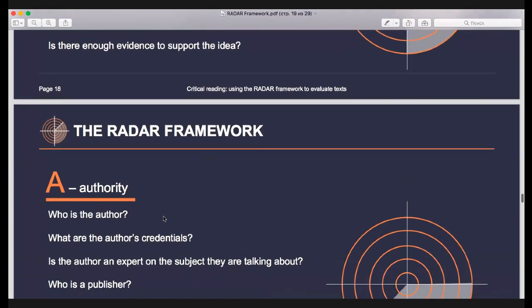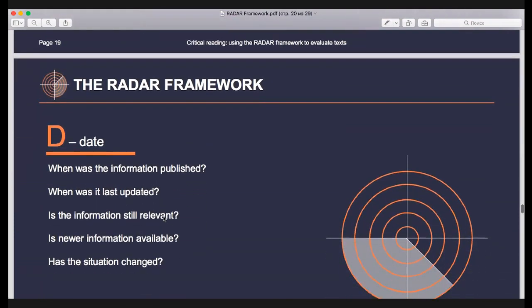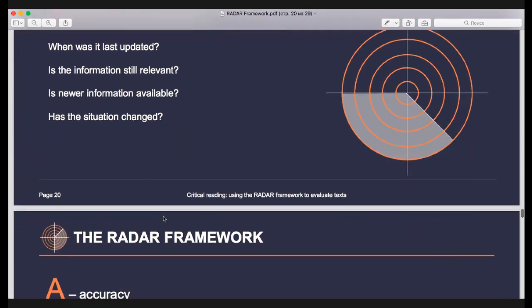A stands for authority. It means, who is the author of this article? What are the author's credentials? Is the author an expert on the subject? Who is the publisher, who is the editor? D, of course, stands for date. When was the information published? When was it last updated? Is the information still relevant? Is newer information available? Has the situation changed or not?